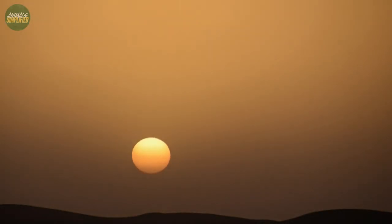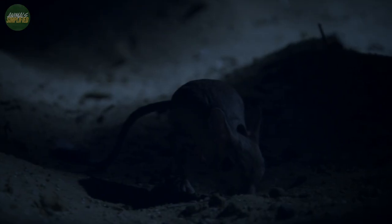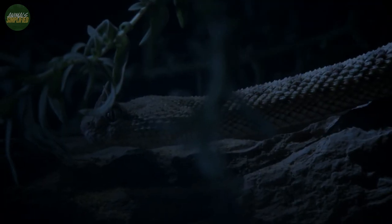The hunting and foraging behavior of jerboas is as unique as their diet. Being nocturnal creatures, they venture out during the twilight hours and at night when the desert cools down. Their large eyes and elongated ears play a crucial role during these expeditions, enhancing their ability to detect food and predators in the dim light.